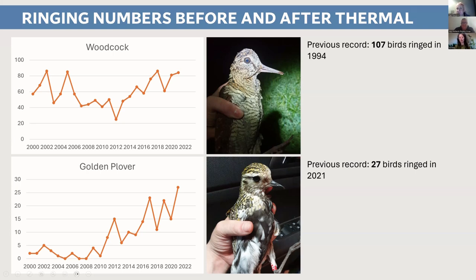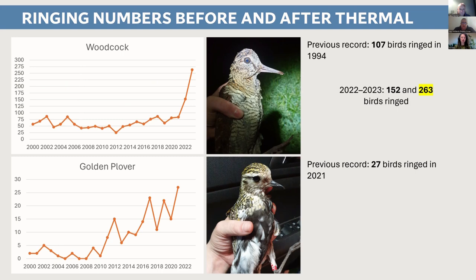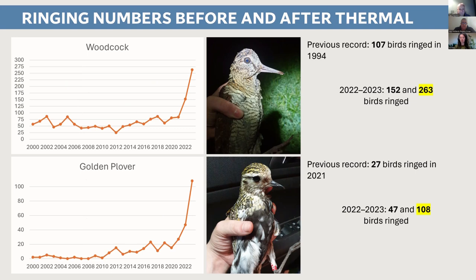This is what it looked like until 2021. I got thermal in 2022, and that was the year Laura also got her thermal. So regarding the woodcock, for example, and the golden plover, the numbers just plummeted. Wow, so it made a huge difference.